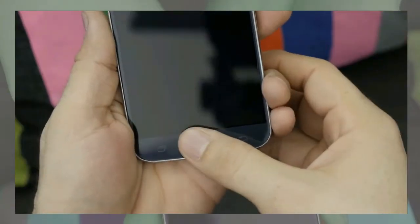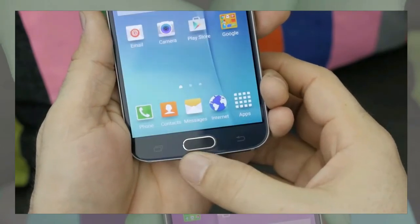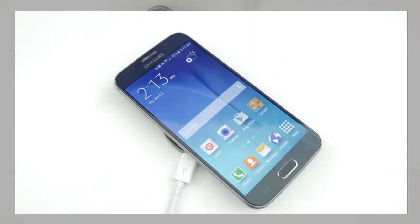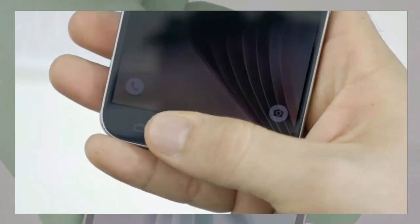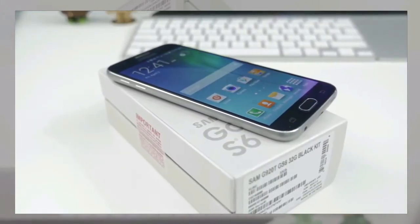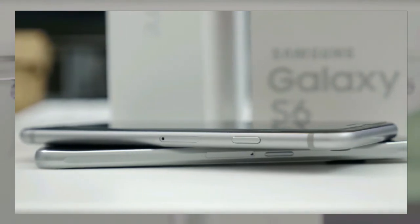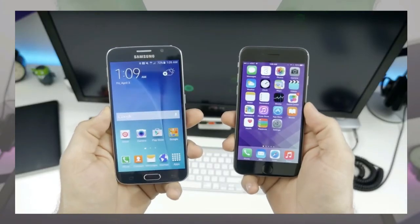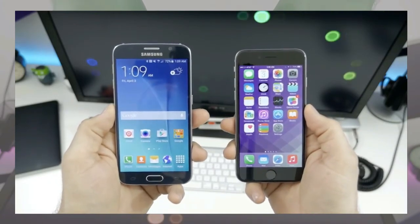Even with a redesign, you can't stray too far from the ideal of a smartphone, and neither can you stray too far from what your company's smartphone looks like. Branding and being able to recognize a Galaxy in a short glance is still vital. What you can change is the materials used, the shapes, and the construction. Samsung has addressed all three of these with the Galaxy S6 Edge.